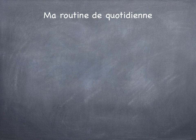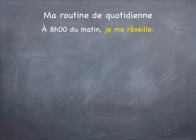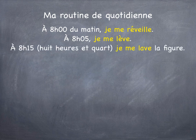Ma routine quotidienne, my daily routine. À 8 heures du matin, at 8 o'clock in the morning, je me réveille. À 8h05, je me lève. So at 8 o'clock I wake up. At 8:05 I get up. À 8h15, which means a quarter after 8, je me lave la figure. I wash my face.